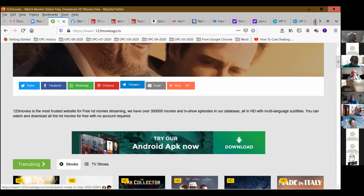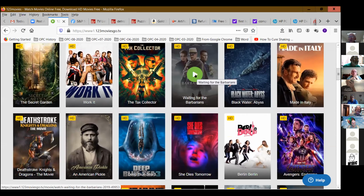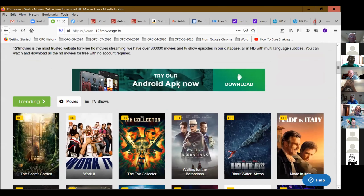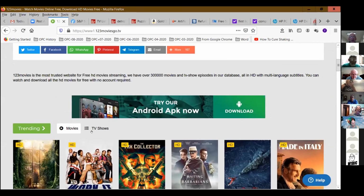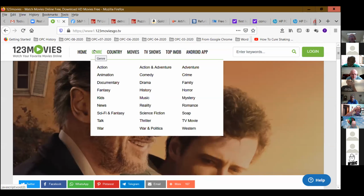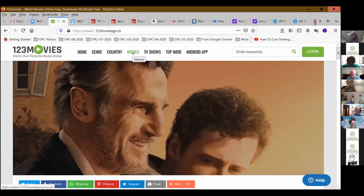I've been able to watch a lot of fairly recent movies. You just click on them and they start streaming. You can also pick TV shows if you would rather watch TV shows. Up here you can pick the genre of what you might want to watch. You can pick the country, so you might want to watch movies in German or Italian or French. They have movies and TV shows.